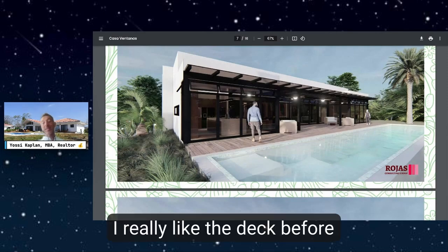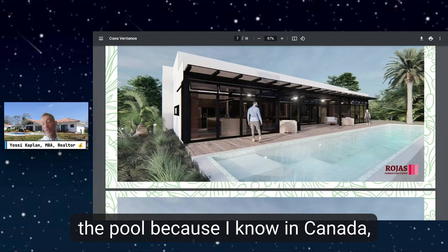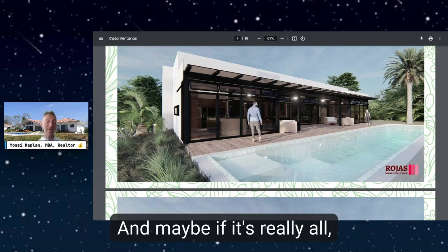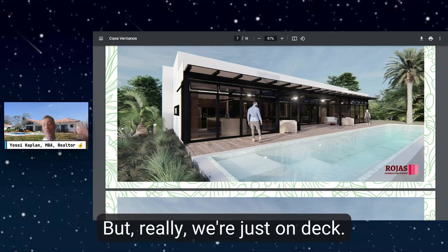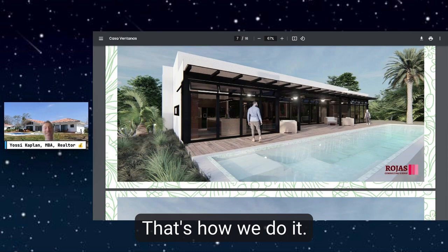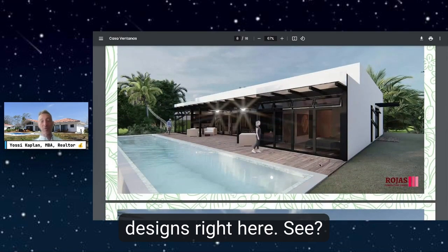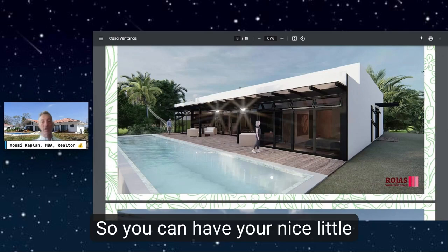useful. I really like the deck before the pool because I know in Canada we don't go in the water much. We like to hang out on the deck. And maybe if it's really hot, we'll dip in the pool. But really, we're just on the deck. That's how we do it. For this one, it's perfect. It's one of my favorite designs right here. See? So you can have your nice little pool party.